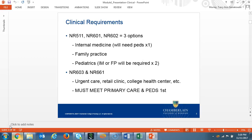As a result, the clinical requirements of the program have and may continue to change over the course of time while we continue to evaluate the success of our previous students. Right now, the current requirements are as follows. For NR 511, 601, and 602, there are 3 options. You can do an internal medicine rotation, which will require a separate pediatric rotation before the completion of your program. You can do family practice. You can also do pediatrics for 1 session, knowing that you will have to do a minimum of 2 courses in either internal medicine or family practice before your program ends.